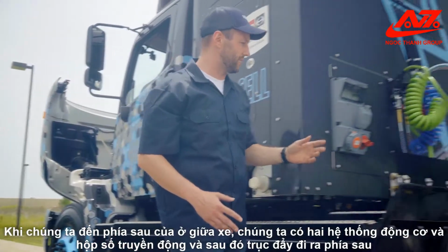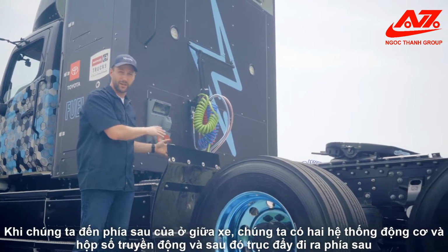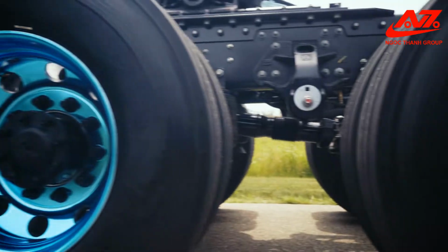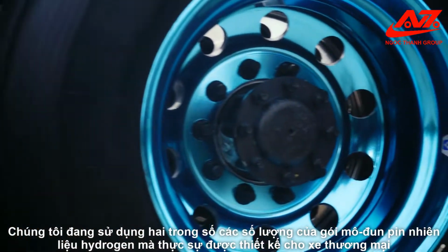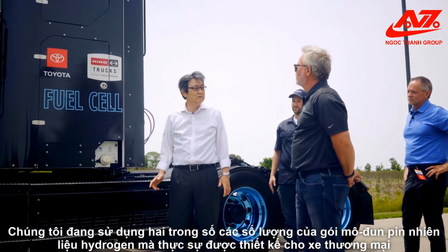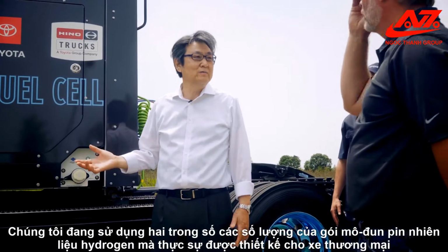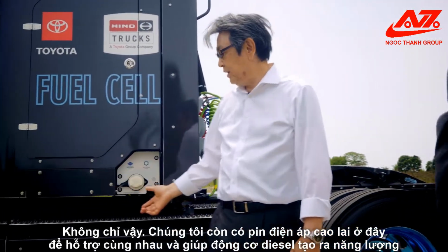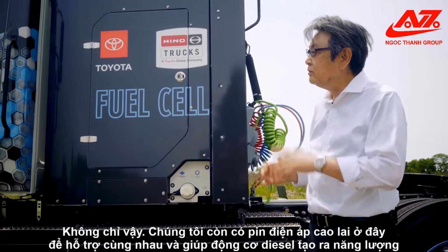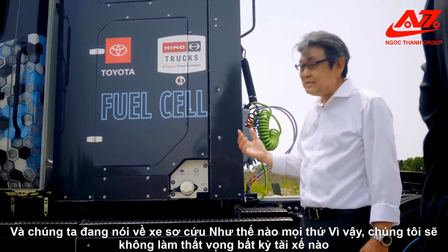As we come to the center of the vehicle, we have our 2-motor system and transmission, and then the prop shaft coming off to the rear differential. We're using 2 of the recently announced Toyota hydrogen fuel cell module packages, which is really designed for the commercial vehicle. Not only that, we also have a high-voltage battery to assist and create diesel parity in the power. And we are talking about a Class 8 truck.